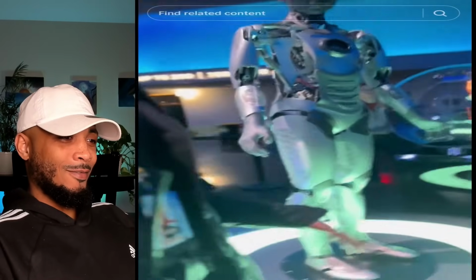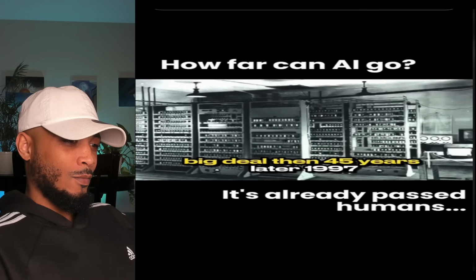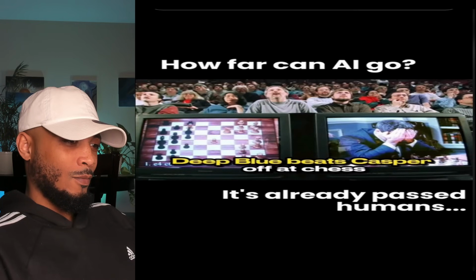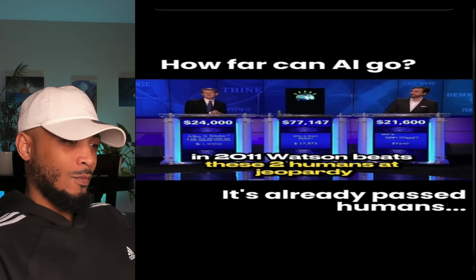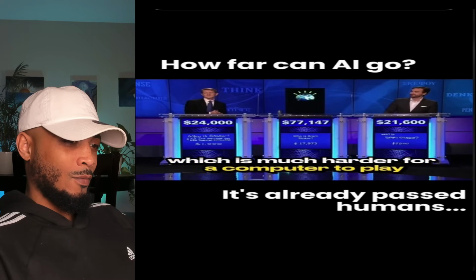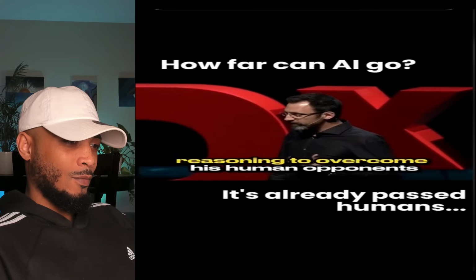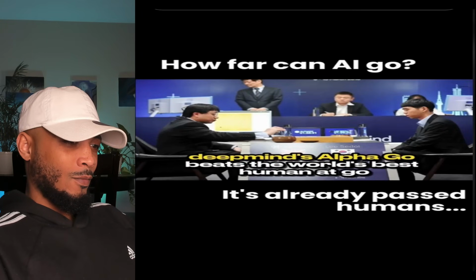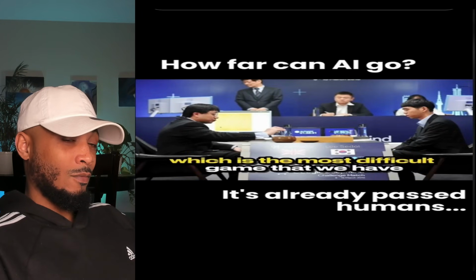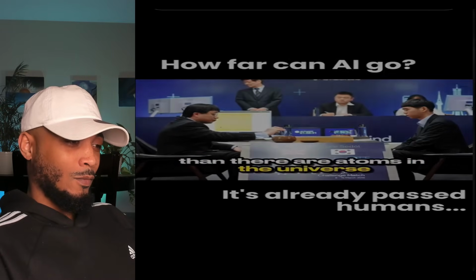So many problems. Okay. Back in 1952, they built this computer that could play tic-tac-toe. Big deal. Then 45 years later, in 1997, Deep Blue beats Kasparov at chess. In 2011, Watson beats two humans at Jeopardy, which is much harder for a computer to play than chess is. In fact, rather than working from predefined recipes, Watson had to use reasoning to overcome his human opponents. And then, a couple of weeks ago, DeepMind's AlphaGo beats the world's best human at Go, which is the most difficult game that we have. In fact, in Go, there are more possible moves than there are atoms in the universe.